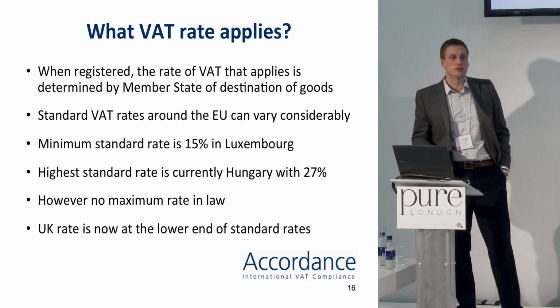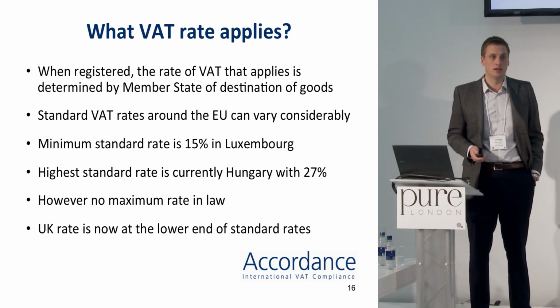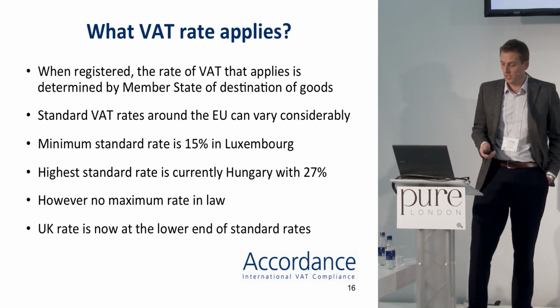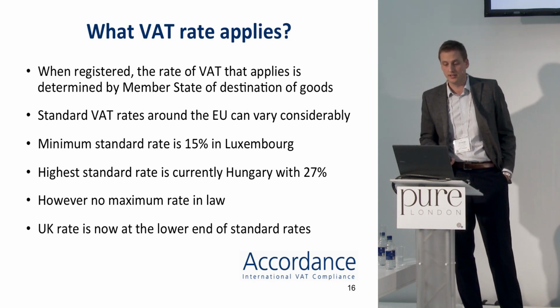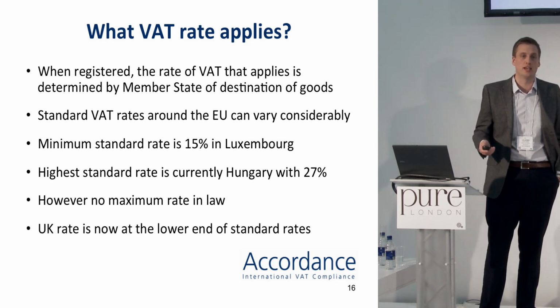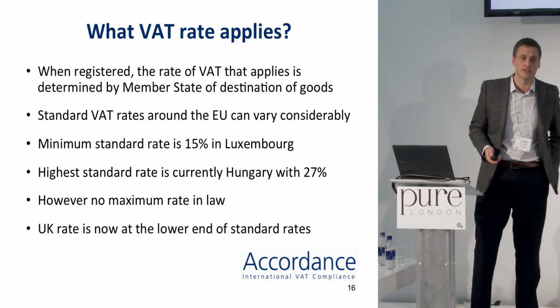The rates around the EU can vary substantially. As Andy mentioned, the lowest rate of VAT at the moment is 15% in Luxembourg. It's due to change to 17% sometime next year. And the highest rate is 27% in Hungary at the moment. But there's no maximum rate that's actually set within the legislation, so it could be even higher than 27% theoretically.